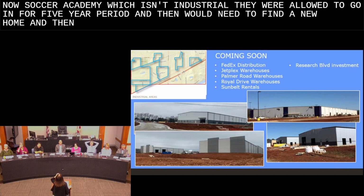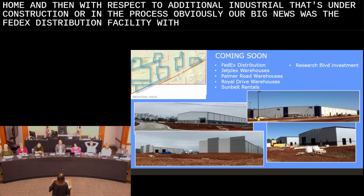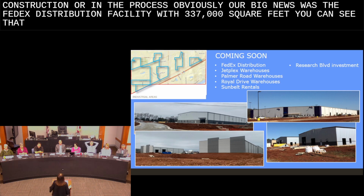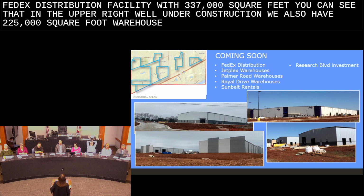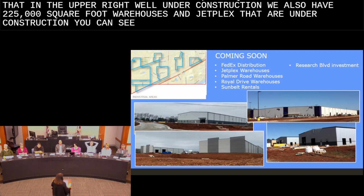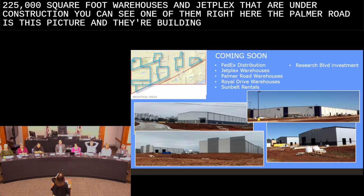And then with respect to additional industrial that's under construction or in the process, obviously our big news was the FedEx distribution facility with 337,000 square feet. You can see that in the upper right, well under construction. We also have 2 25,000 square foot warehouses on Jetplex that are under construction. You can see one of them right here. The Palmer Road project is this picture, and they're building 4 11,200 square foot warehouses.